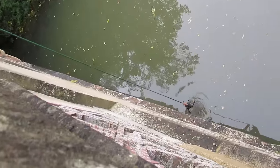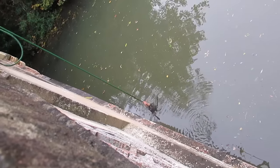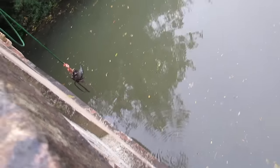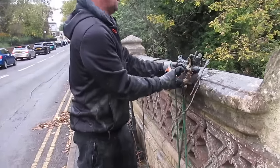What has he got? Is that what I think it is? It is. It rather looks like it. So, yeah, I'm sorry that we can't get the tripod up here to leave it, you know.